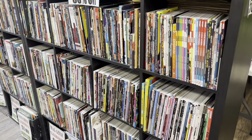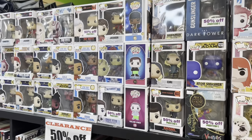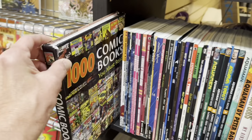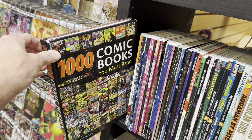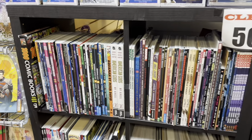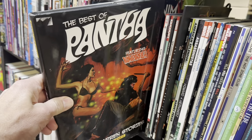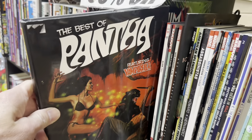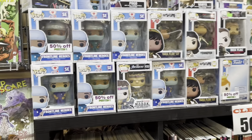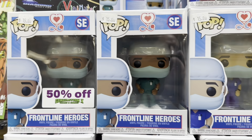They've got a bunch of graphic novels and other books back here at 50% off, and Funkos at 50% off. And I spy a book that my buddy Tony Isabella wrote, 1,000 Comic Books You Must Read, and I recommend that book, perhaps as one of the 1,000 books you must read. This one jumped out at me, Pantha from the old Warren magazines featuring Vampirella. And among the 50% off pop toys, they have these Frontline Heroes. I should get my sister, who's a nurse, one of these. These are really cool.